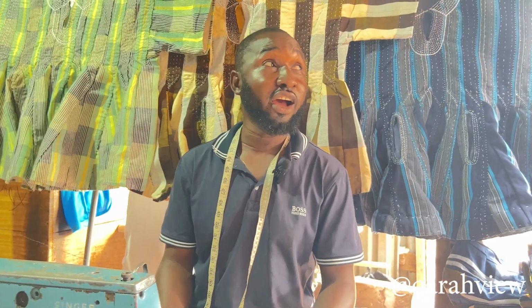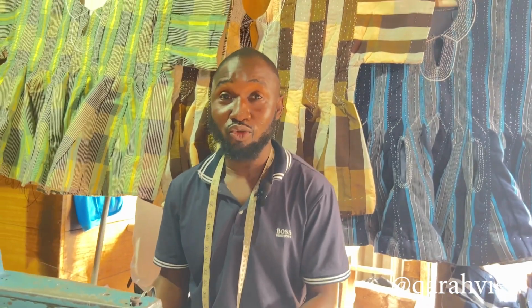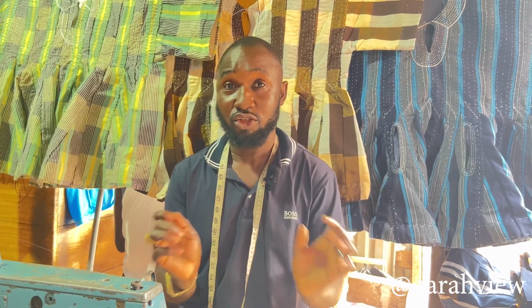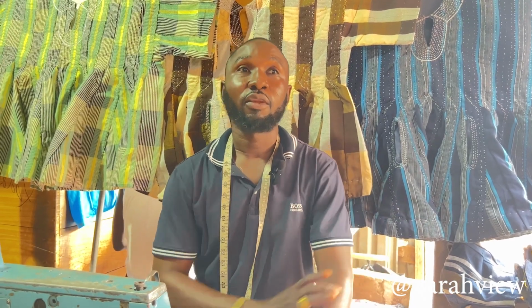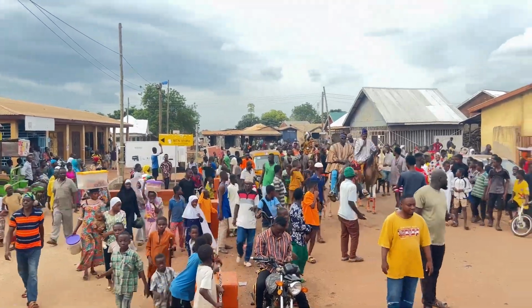I'm a graduate teacher and I do this business alongside. I sit here to do the work myself. I can do the hand sew and then the machine sew. That's the difference we have. Then we have the sleeveless and then the long sleeves. That's the sleeve. And then we have that of the 3-in-1. That is mostly worn by the chiefs.